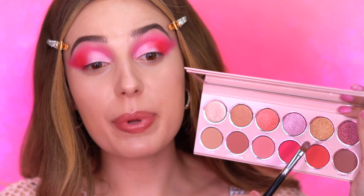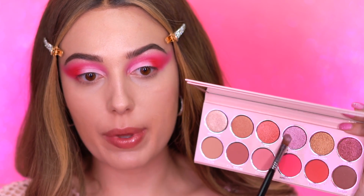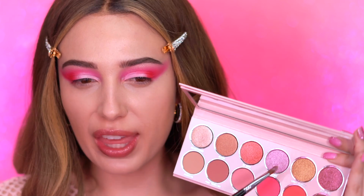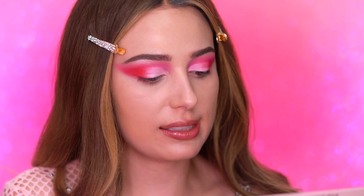So time to jump into one of these metallics. I really want to do Romance, so I'm going to pick this up and place it on the lid. The way these feel, it almost feels like you're not picking anything up. It doesn't feel like you're grabbing anything. And the formula is super thin on these metallics. Personally, I haven't tried any eyeshadows from her that feel like this or look like this.